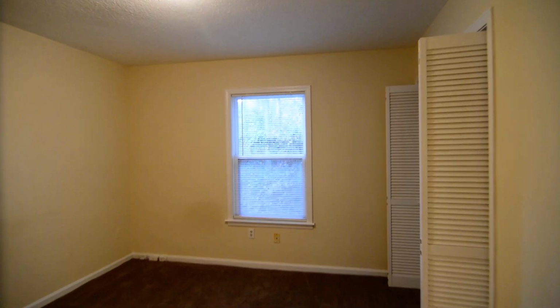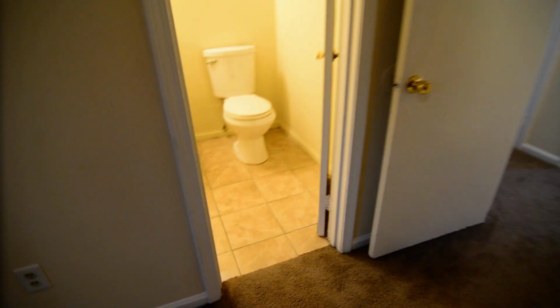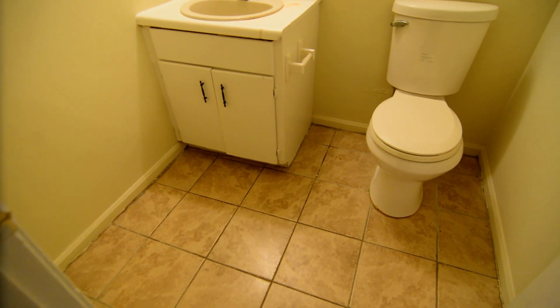So it's another utility closet there on the left, but this one does have shelving, so just sort of more of a linen closet. Then you have 2 bedrooms in this home. This is the master, faces the back of the property. It has a nice sized closet here, bifold doors on that side. And you can see the other side of the room there. Then you also do have a full bathroom that's attached.